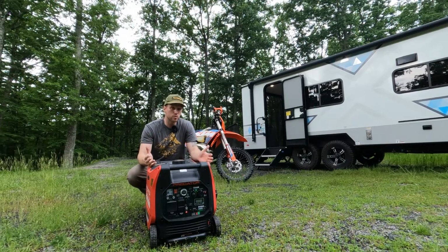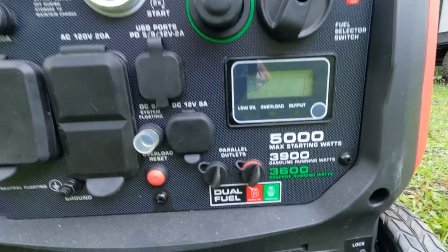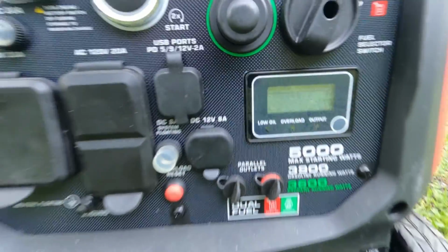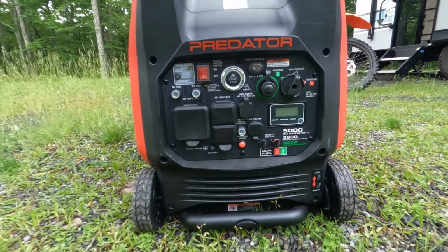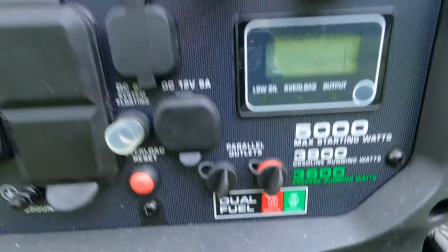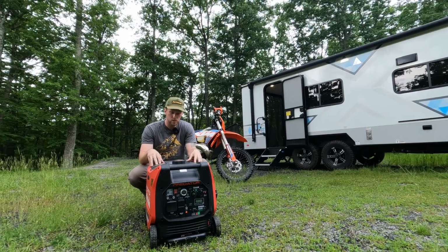This thing is dual fuel, so it runs on gasoline or propane. On gasoline it has sustained running watts of 3,900, and on propane it's 3,600. It's great for something like a toy hauler or a camper where you have onboard propane. You can always use that as a backup if you run out of gasoline. Another cool feature is it has a pure sine wave inverter, so if you are hooking up any sensitive electronics like computers, phones, or anything like that to charge, you're good to go there.